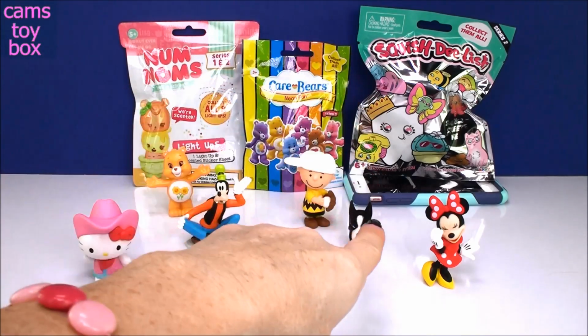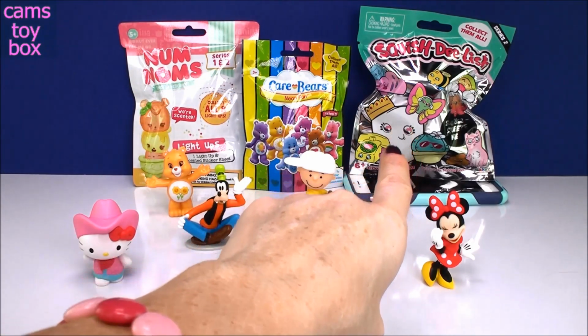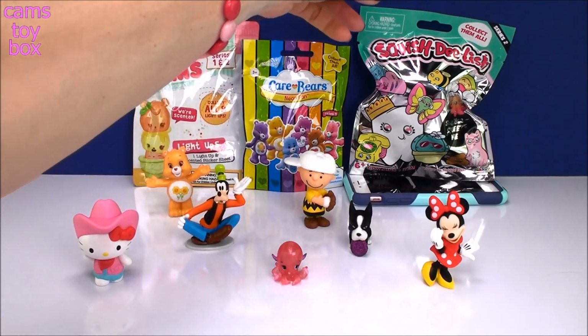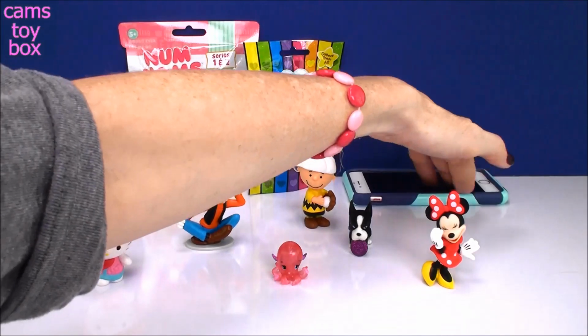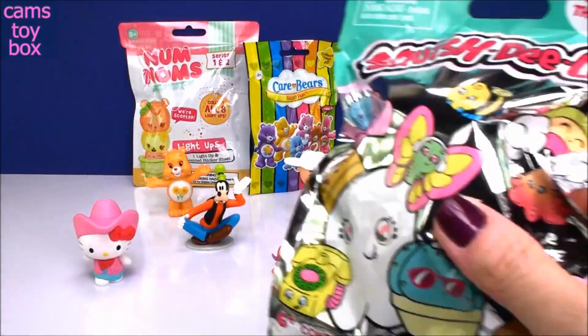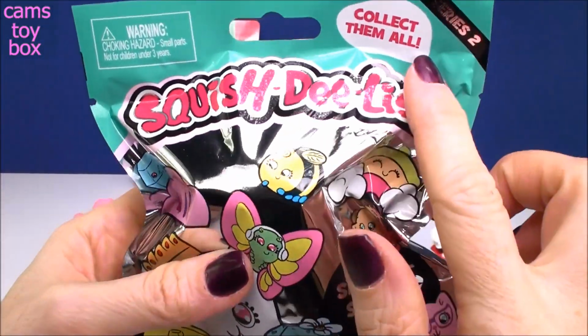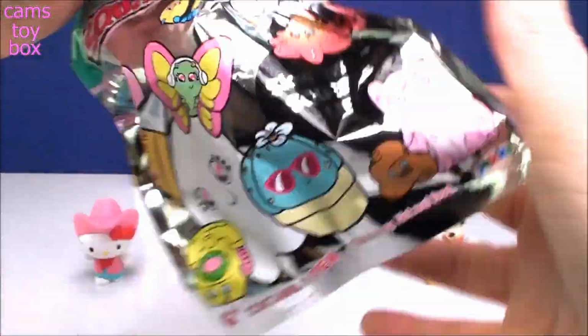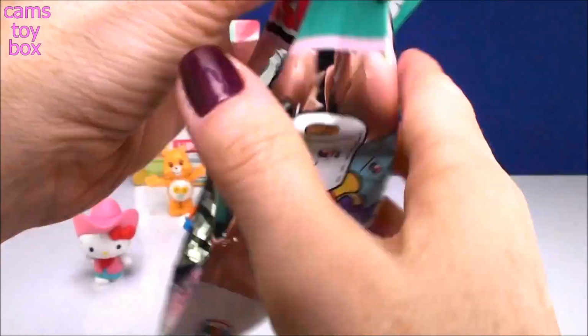Okay, now, oh look, I have my cell phone over there. It's propping up my Squish Dee Lish. It wasn't high enough. Should we do the Squish Dee Lish next? Okay, let's get it. And I'll move my cell phone out of the shot. We don't need to see my cell phone, do we? Okay, so here's our Squish Dee Lish. This is from Series 2. Super, super slow rising squishies. It shows some of the ones on the back to collect.